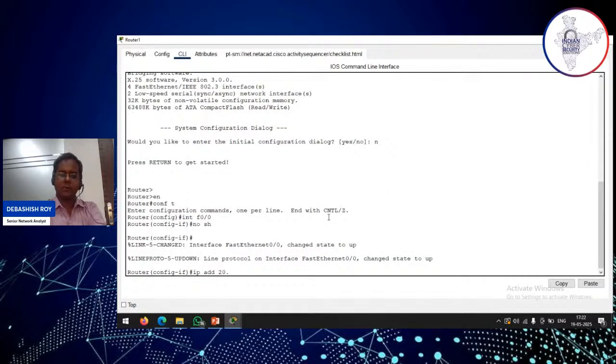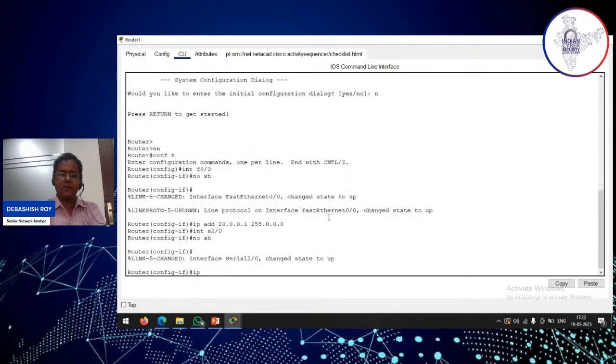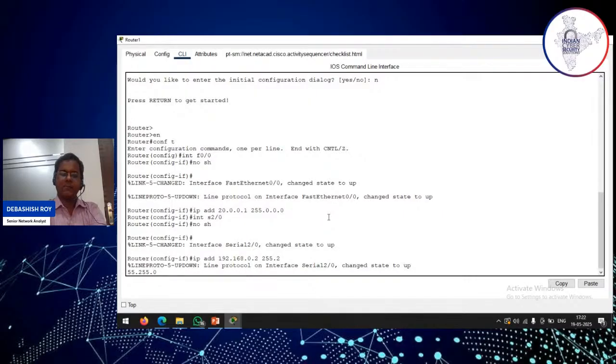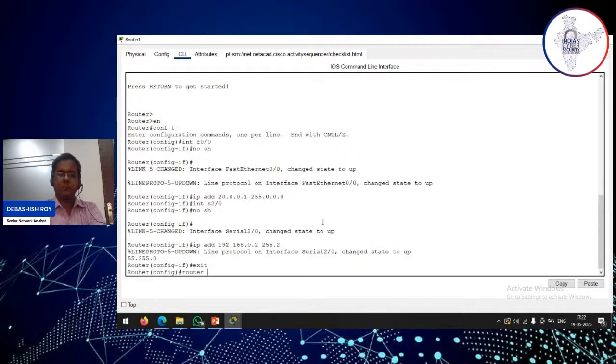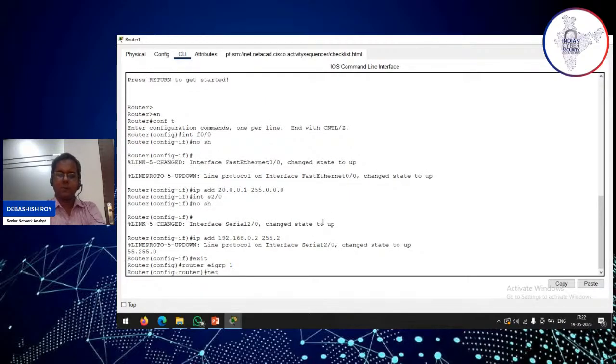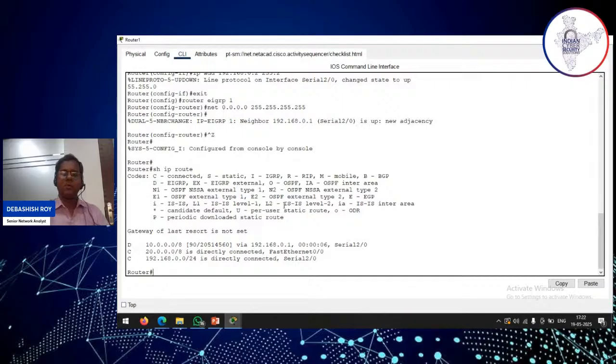Here I'm giving, say, 20 network 20.0.0.1 IP address, and to the serial, give no shutdown and give, say, 192.168.0.2, and give the default mask because I've given that mask in the R0 as well. JP1 network, this one. Say the adjacency is up, so you can check the show IP route as well, and you can see that the D, that is EIGRP, is showing.